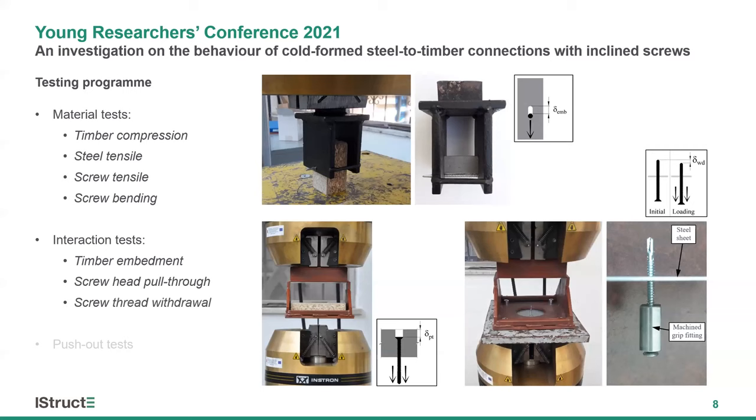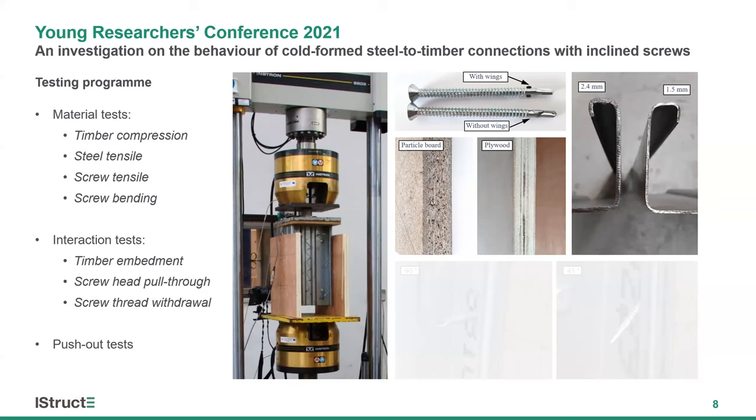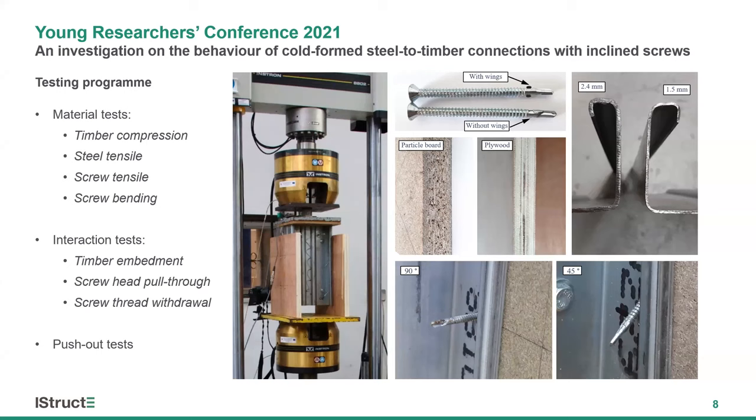And the last batch of tests were the push-out tests, where we looked at various configurations: screw tip with wings and without wings, two types of timber boards, particle board and plywood, two thicknesses of steel, 2.4 and 1.5 millimeters, and two configurations of the screw, basically the ordinary screw arrangement at 90 degrees and screws at 45 degrees to the shear plane.